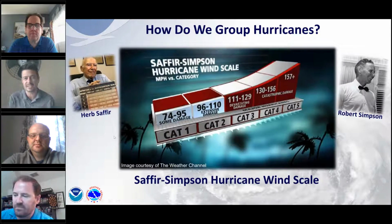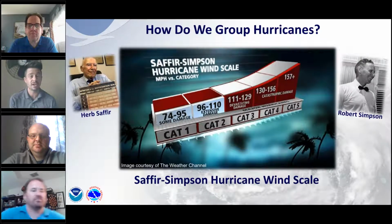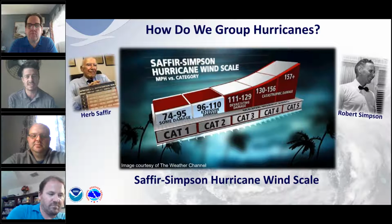So you may have heard me say that Hurricane Harvey was a Category 4 hurricane at landfall. Well, did you know that we actually group hurricanes based on how strong the winds are? That's called the Saffir-Simpson Hurricane Wind Scale, and you can see that scale on your slide there. We categorize them from 1 to 5 based on how strong the winds are. If there's 74 to 95 miles per hour, we call it Category 1, all the way up to if the winds are 157 miles per hour or stronger, we call it Category 5.